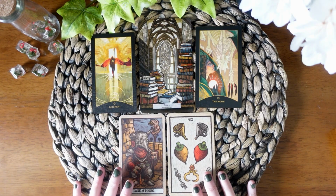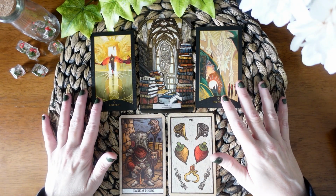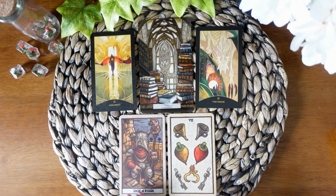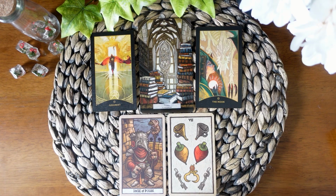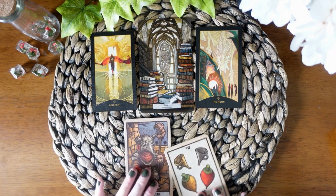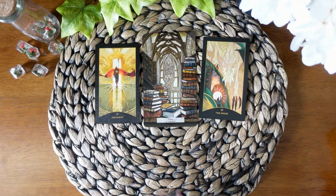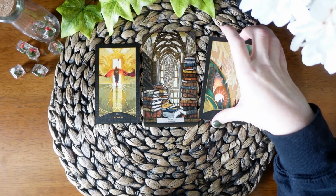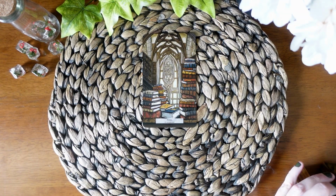So really cool. It's telling me that in order to cultivate this sort of knowledge from this experience of Judgment and the Moon, I have this Page of Wands that I need to tap into, and the 7 of Pentacles, which tells me that I need to get out there and do the things, but I also need to be patient because learning takes time. I really, really enjoy playing with these. They do work really well together, pulling a card and all of that.